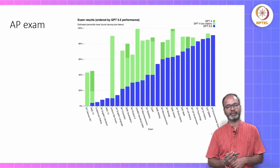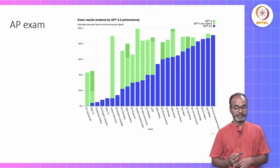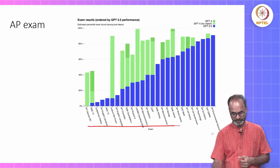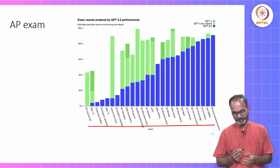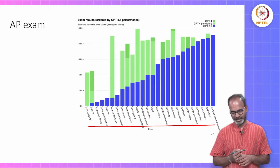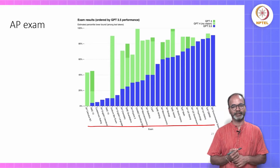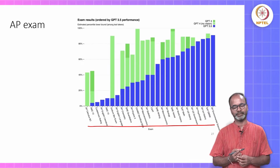Continuing to look at the AI capabilities, now let's look at the Advanced Placement exam, it's called, right? So these are exams that people take to show their skills in different subjects, right? Calculus, English literature, English language, I mean, it goes on, right? So these are different exams, different ways of showing your skills in terms of different topics.